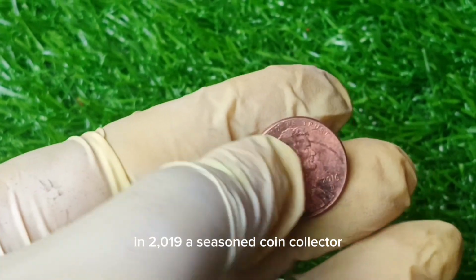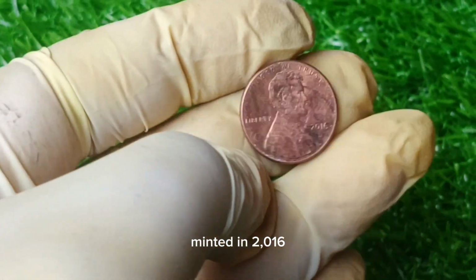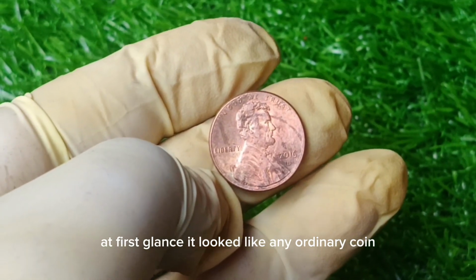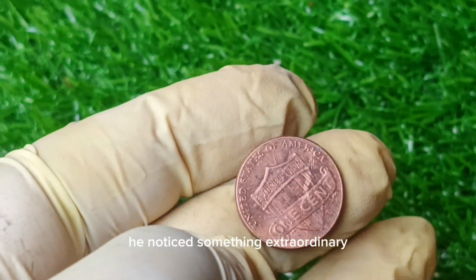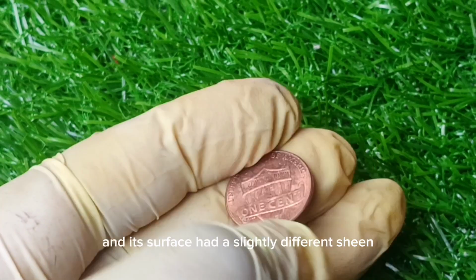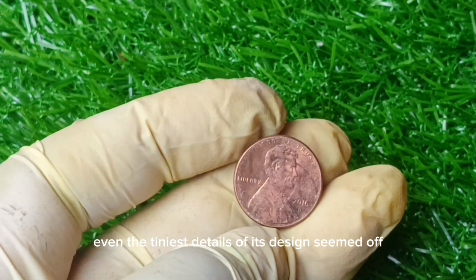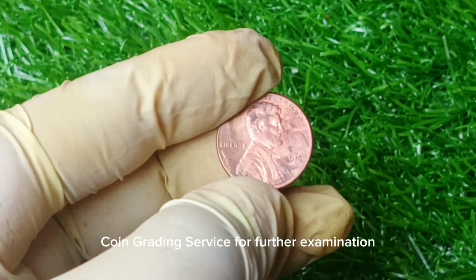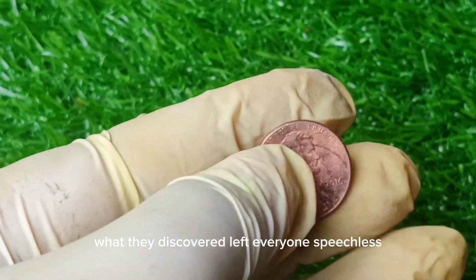In 2019, a seasoned coin collector stumbled upon a peculiar penny minted in 2016. At first glance, it looked like any ordinary coin. But as he studied it under a magnifying glass, he noticed something extraordinary. The coin felt heavier than usual, and its surface had a slightly different sheen. Even the tiniest details of its design seemed off. Curious, he sent the coin to the professional coin grading service for further examination. What they discovered left everyone speechless.